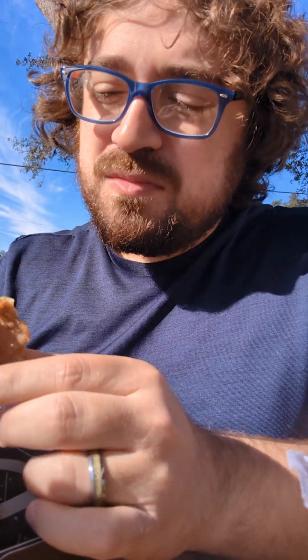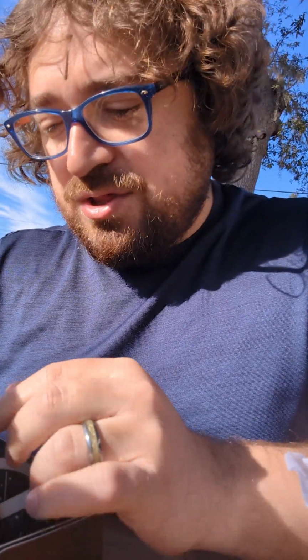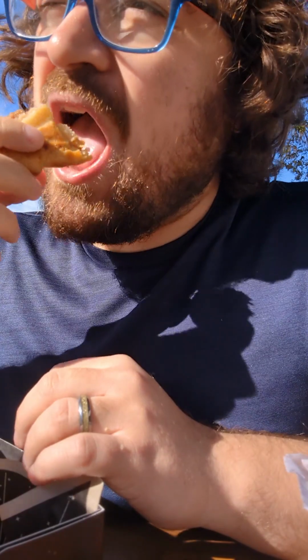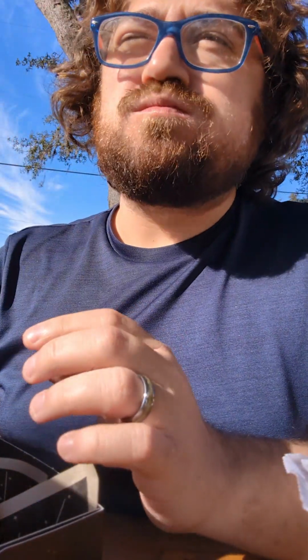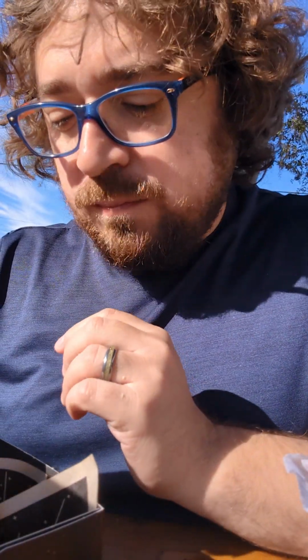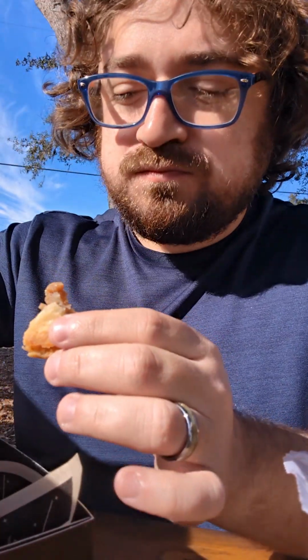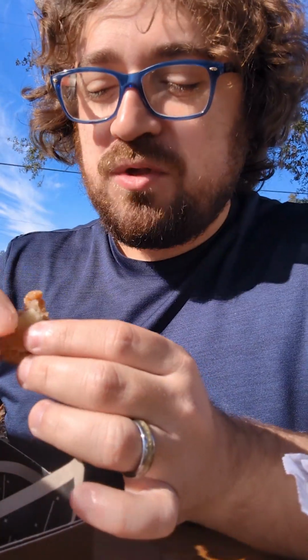with a very flaky crust, almost like a pie. But I hate to call this a pie because it's not. It's a pastry. It's a galette, and I think this is delicious. This was, ooh, there's some nut in there too. A little crunch. I like that.